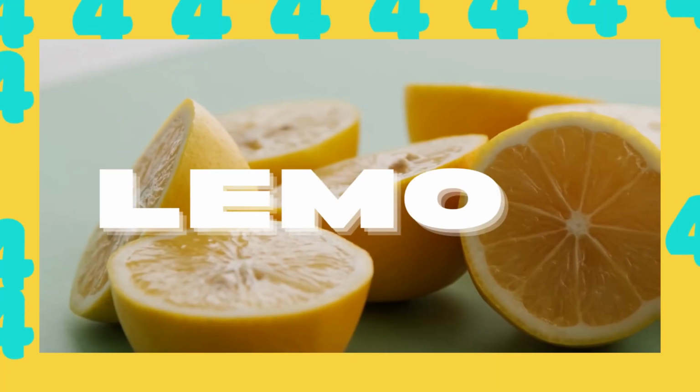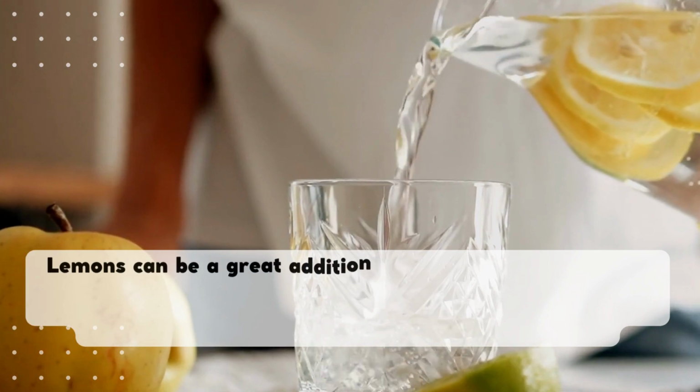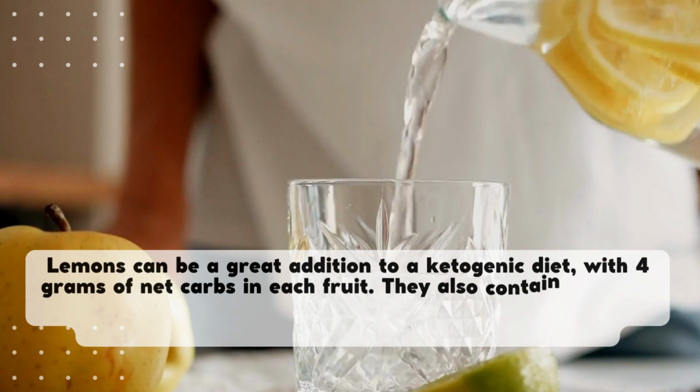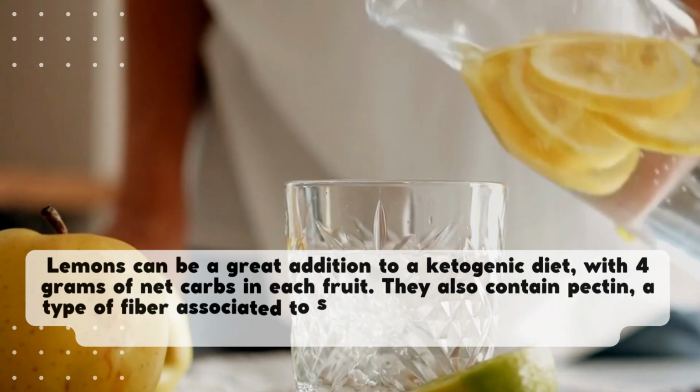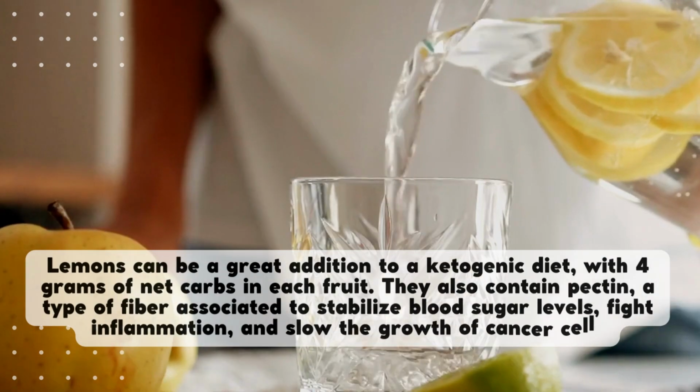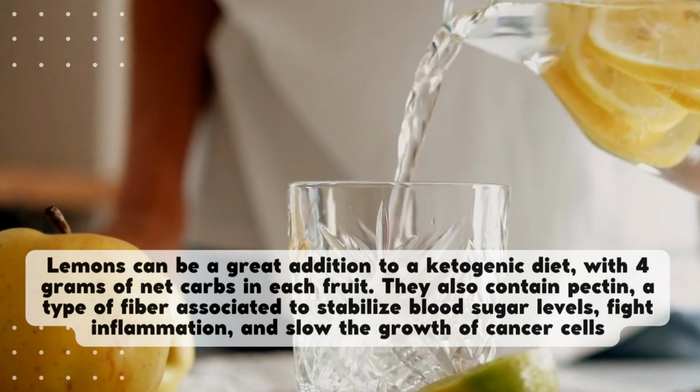Number 4. Lemon. Lemons can be a great addition to a ketogenic diet, with 4 grams of net carbs in each fruit. They also contain pectin, a type of fiber associated with stabilizing blood sugar levels, fighting inflammation, and slowing the growth of cancer cells.